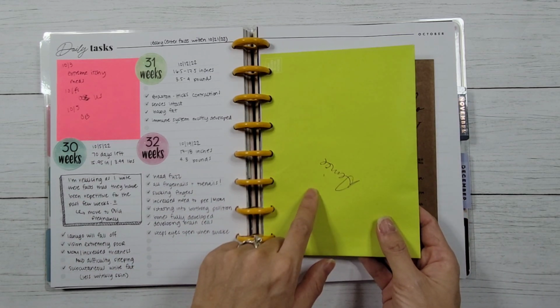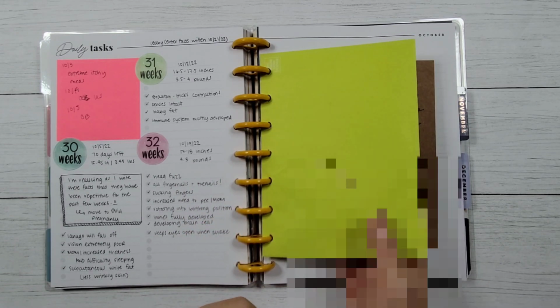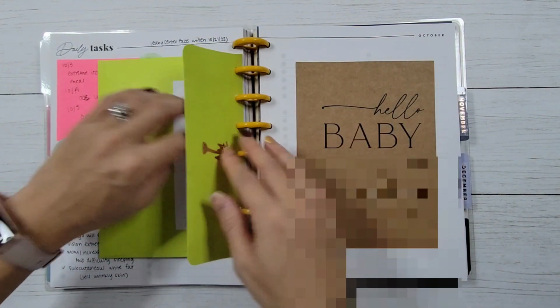This is a gift card, or my friend said it was a scrapbookable card. It's a really cute fish. I'll show you that part of it. It's like that. It's so cute, right? So I stuck it in here. I punched it and just stuck it in there.